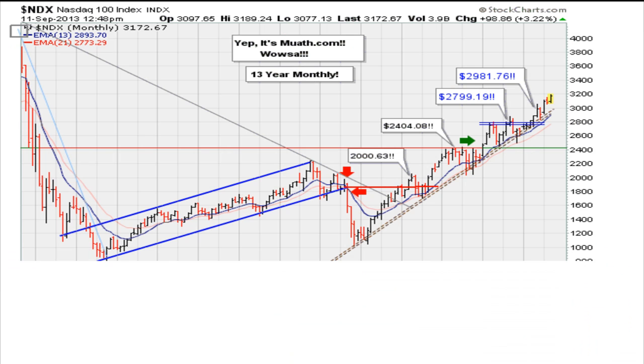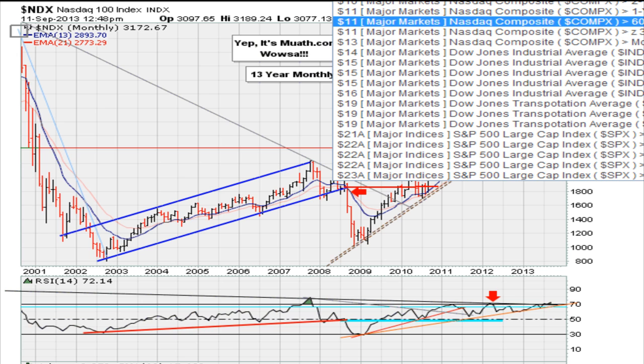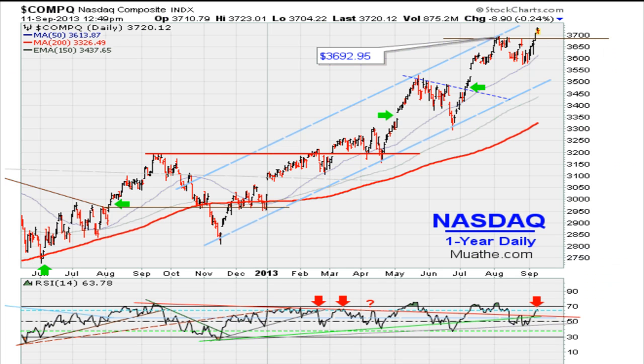Now, the thing that really confuses me is, from my understanding of the RSI, and this is the Nasdaq 100, man, take a look at that RSI on the monthly. That is powerful momentum, very powerful, moving to new highs here on a month-to-month basis. The thing that's confusing me, just from my understanding of the RSI on the monthly, oh my gosh, this is such a powerful-looking monthly chart. So I don't know what to make of that. I'm going to leave you here with one more chart in relation to that Nasdaq 100, and this is the Nasdaq daily chart.